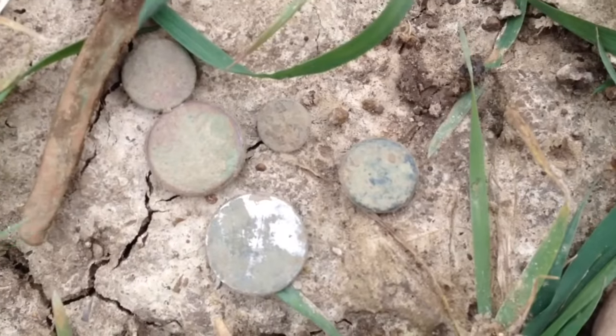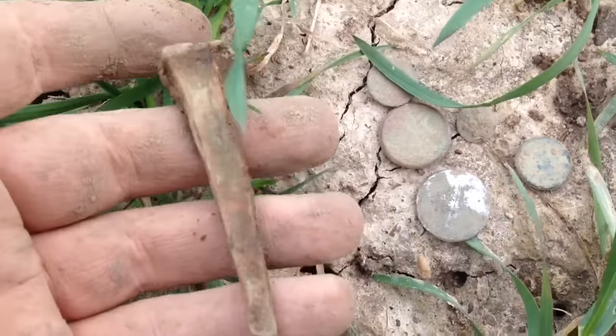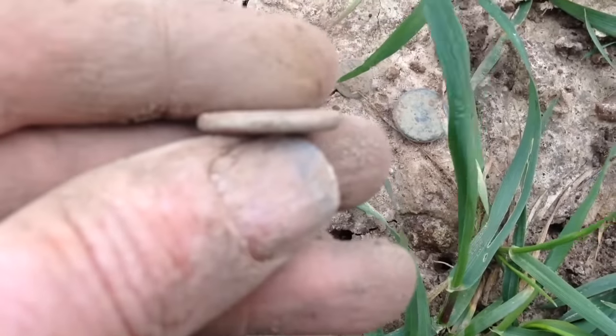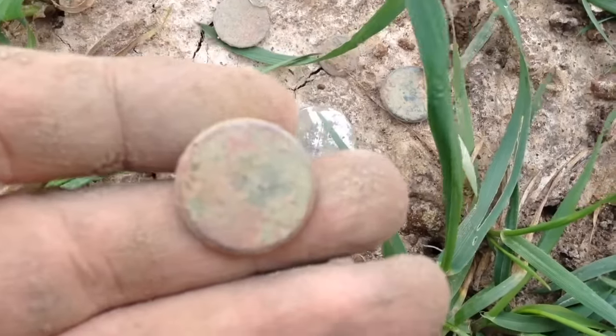Okay guys, I haven't had much since before. Just had this nice big square copper nail though. This thing's got me puzzled. It's definitely not a button. Very thick though. It's thick as a Roman, but it's too round for a Roman.